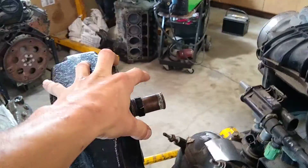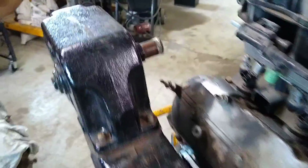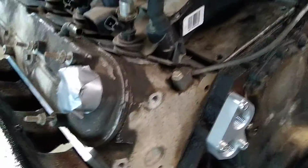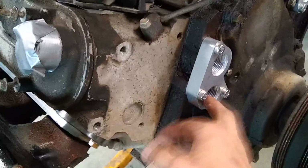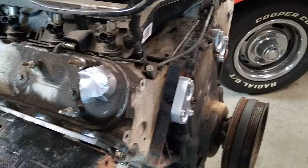So with these being your water exit, you run a hose down to, it would be this here, and this will be your inlet. So here, some of them run the water inlet off of the pump or the outdrive, or wherever you're getting your water from. Some of them run them right into the engine and then out into the manifolds.